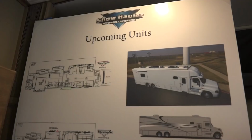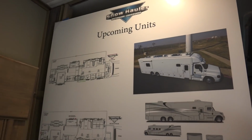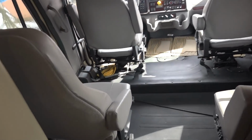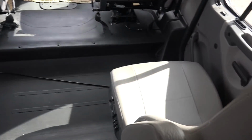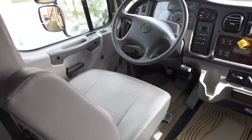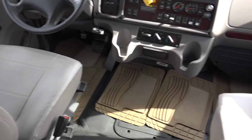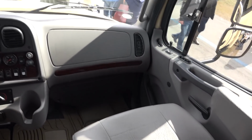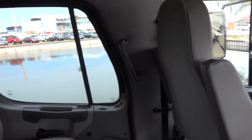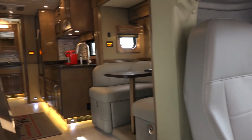ShowHauler is kind of one of the last true custom builders, but everything is built on a truck chassis. The idea is having a safe unit, not only in the structure of the unit, but also your truck, or your drivability piece, out front. Everything is fully welded steel. Everything is integrated into the cab itself, and then from there, your floor plan is totally custom.